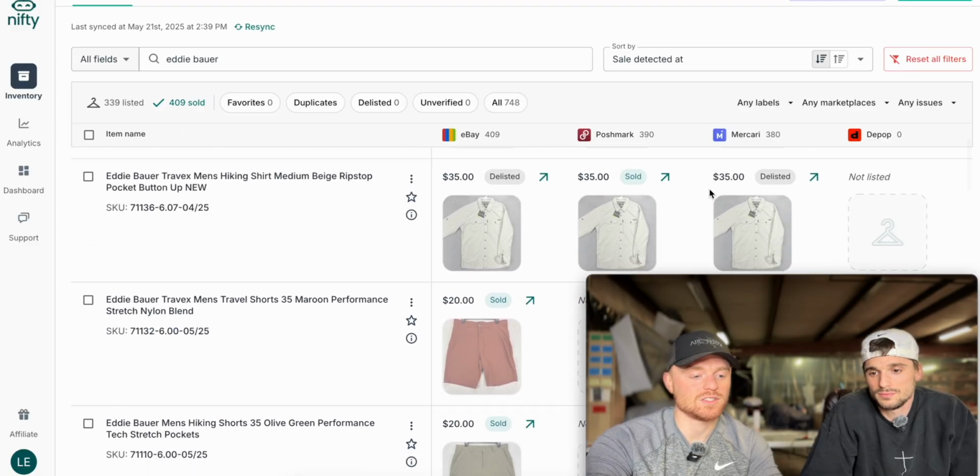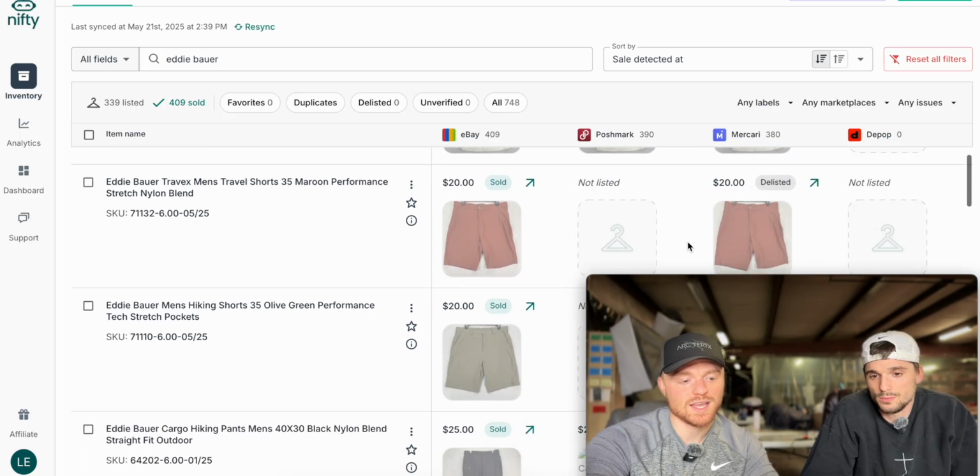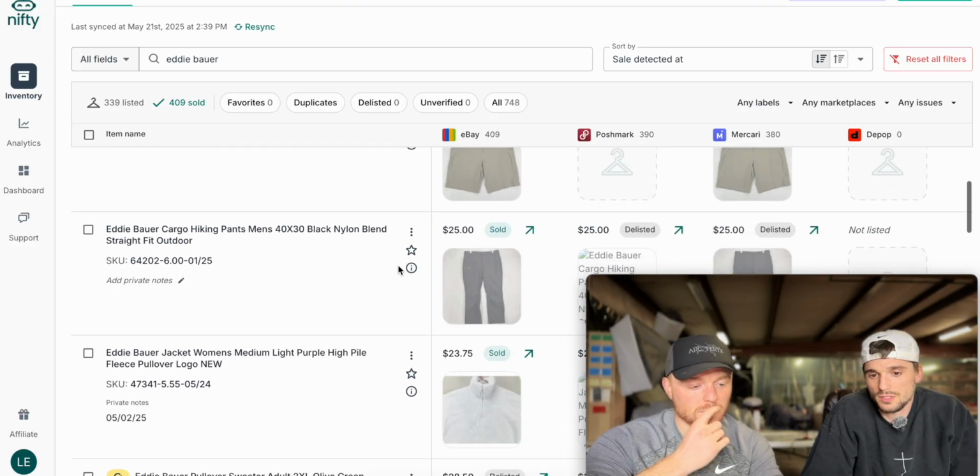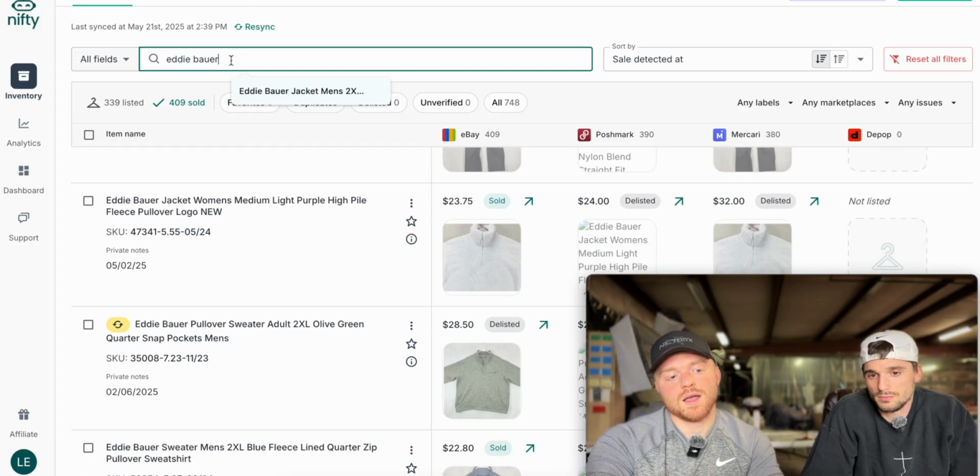Sold for, there's a jacket. That's a Trevex men's button-up shirt. Sold for 35, but it was new tags. Another Eddie Bauer Trevex, which I'd say a lot of times we're picking up the higher end Eddie Bauer stuff. Trevex, First Ascent, Free Dry. Free Dry is not the best, but still pick it up.